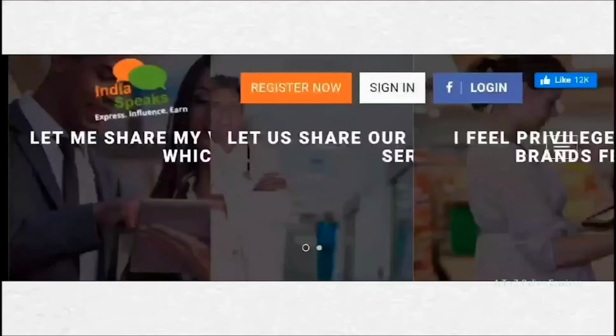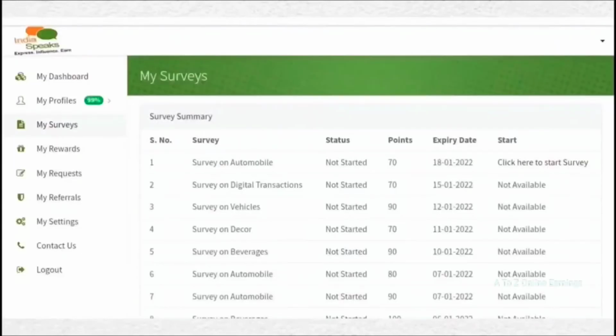Number 7. India Speaks. Try to register on this website only if you have a lot of patience, otherwise do not register. You will receive a lot of survey invitations on this website. The survey invitations you receive here are all very easy, so you will be able to easily complete above 75% of them. They will pay between 20 rupees to 500 rupees per survey. If you calculate the average amount of money for the surveys you successfully complete here, you will get 75 rupees per survey. Another special feature here is that if you successfully complete a survey, you will receive that survey invitation repeatedly once every 48 hours.